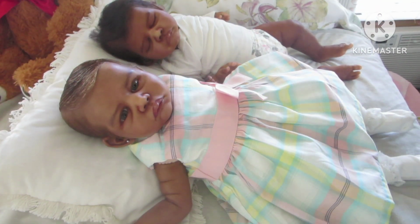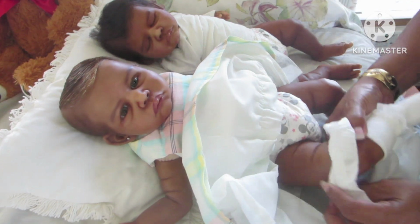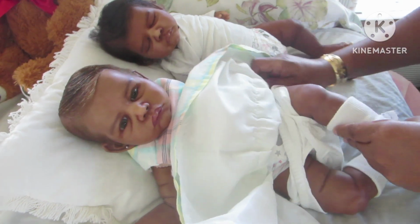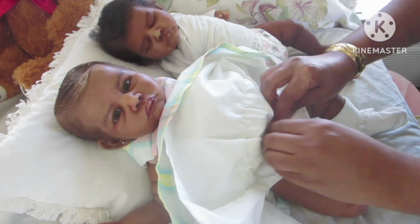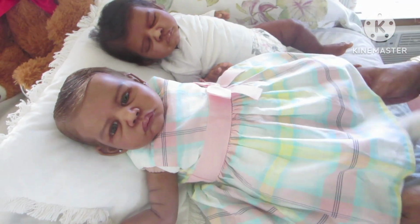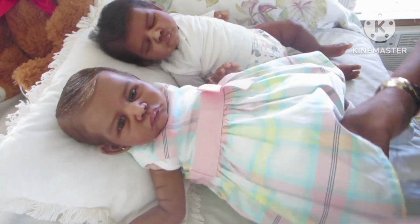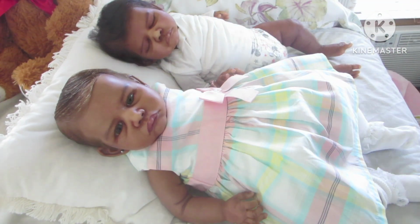Okay, so I just need to put Rarity's white diaper cover on. Yeah, this is a two-piece. And this is the diaper cover that comes with the dress. And the dress is a 3 months in size. And Raritan, his romper is also 3 months. But I find so far he seems to fit 3 months pretty good.